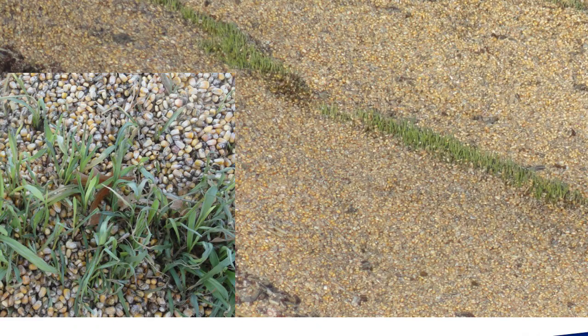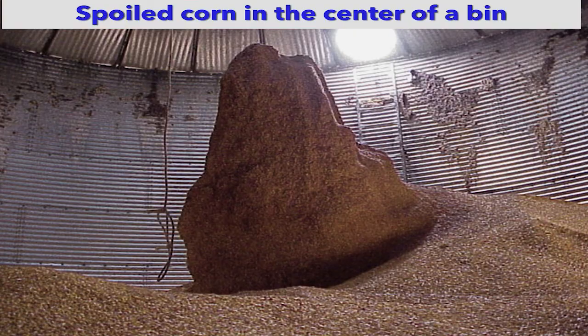And that's shown in this slide, which is kind of washed out. But with the sprouted corn, there's some mold damaged kernels around that area. Depending on how large of an area that is, you may have to haul it out to the field. If it's a small amount, you can probably blend that in. A lot of folks, that's how they handle it. But you've got to be careful with that because it could have some mycotoxins in it, could be damaging as a feed.